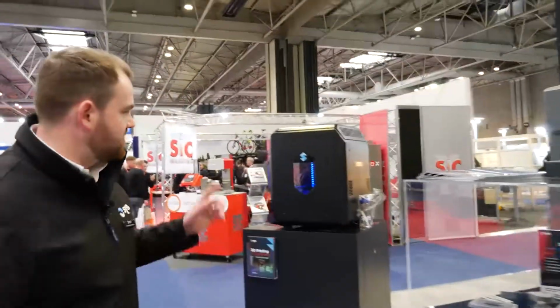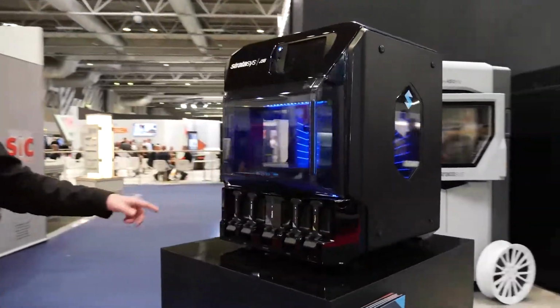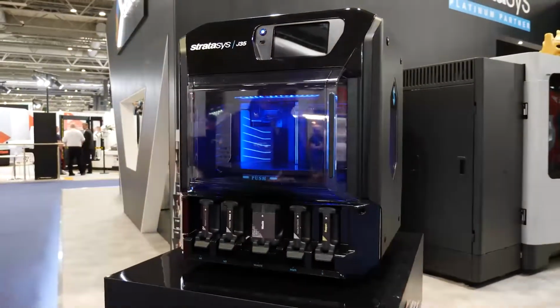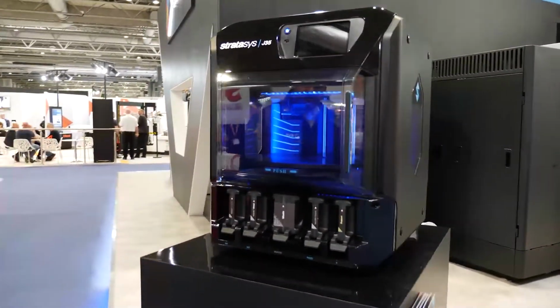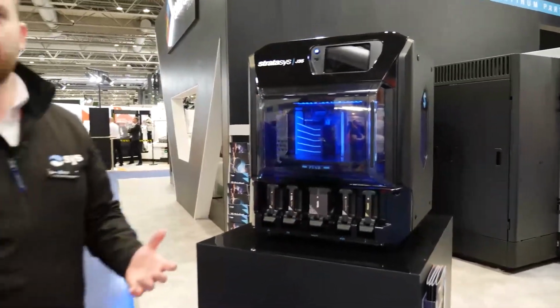We've got some really exciting stuff, and we're showcasing our J35, which is our latest addition to our PolyJet range. Harness the capability to print 3 materials all at the same time, simultaneously. Whites, clears, rubbers, but also to take it one step further, we can mix those materials.